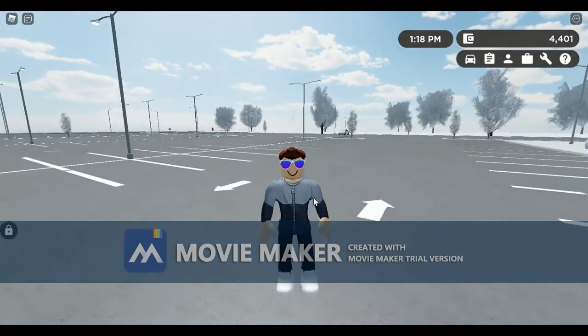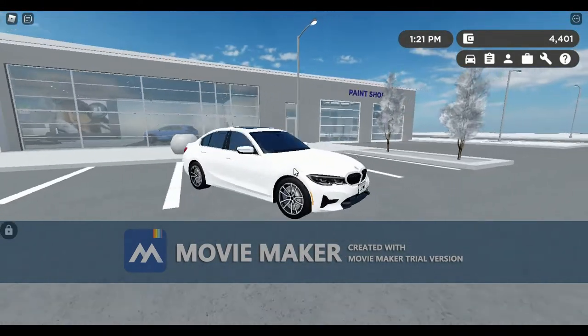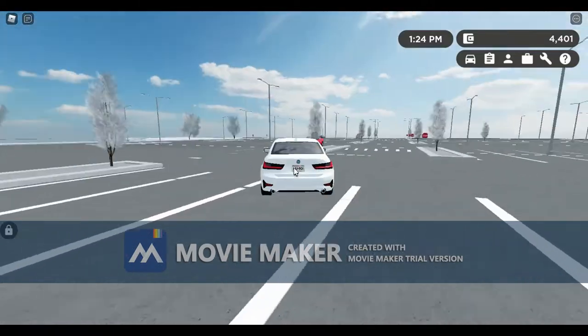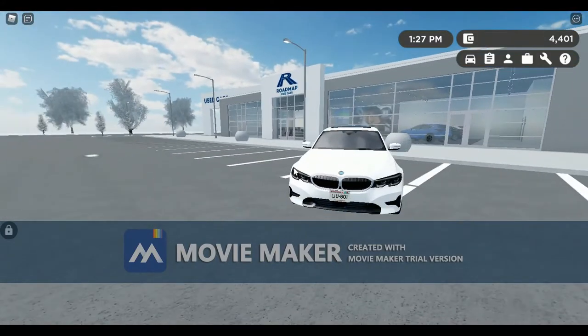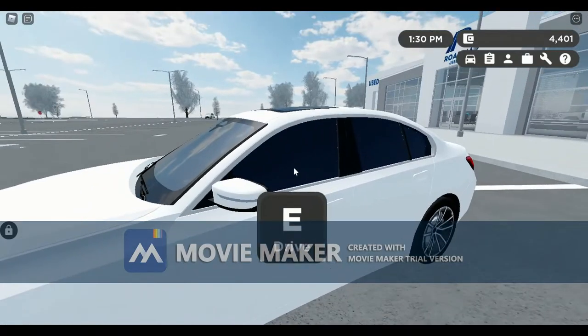Okay guys, so the next car is the BKM Region 2020. This was actually a Game Pass car, the luxury pass one, but now in I don't know, a past update, they made it free. So that's nice, because this car is one of my favorite cars in the game.